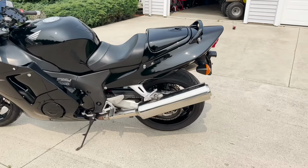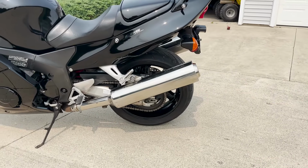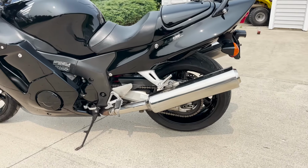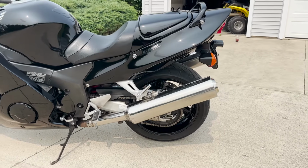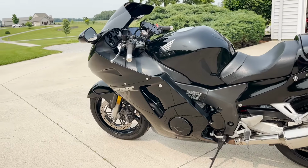But the aluminum was looking a little shabby, and I was going to buy maybe a Delkevic set of slip-ons for it. And I thought, I'm going to put the factory exhaust on and see how I like it. And guess what? I haven't bought anything in a year. I like these. It doesn't need to make noise. We'll talk about that later.